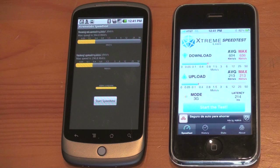So I ran these tests a little bit earlier. Over the T-Mobile 3G network, I averaged just about 304 kilobits per second, and on AT&T's 3G network, I was getting over 600 kilobits per second, so almost twice as fast. But that increased network speed wasn't translating to faster load times. So I have to attribute it to the probably upgraded hardware that's found in the Nexus One.